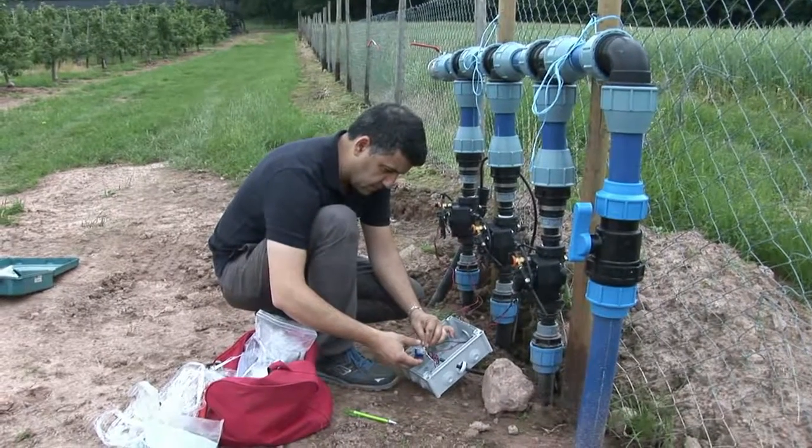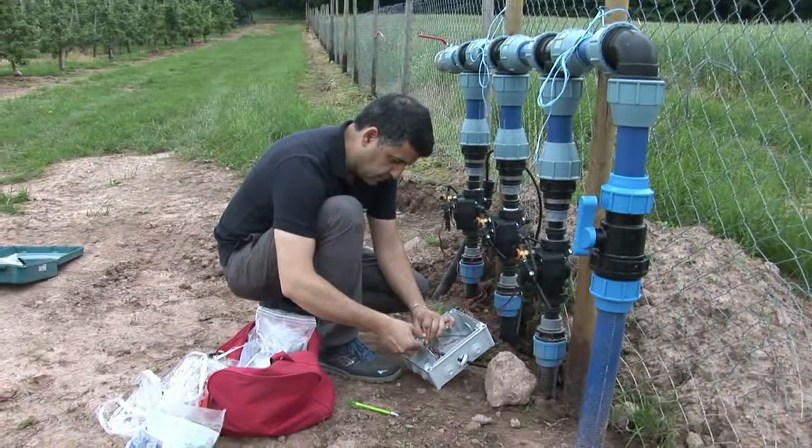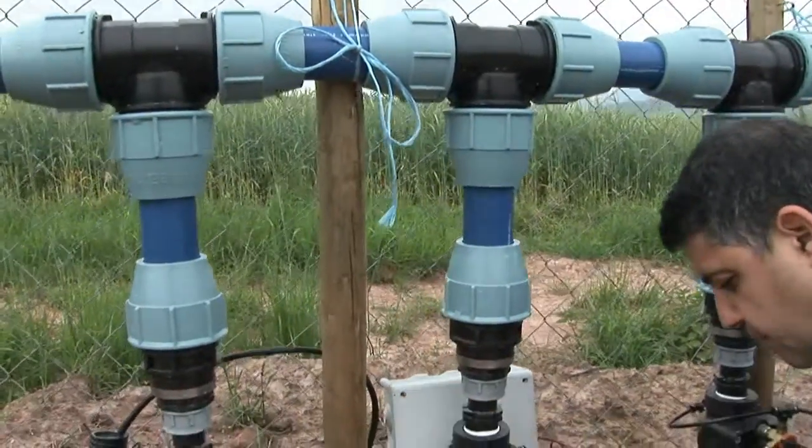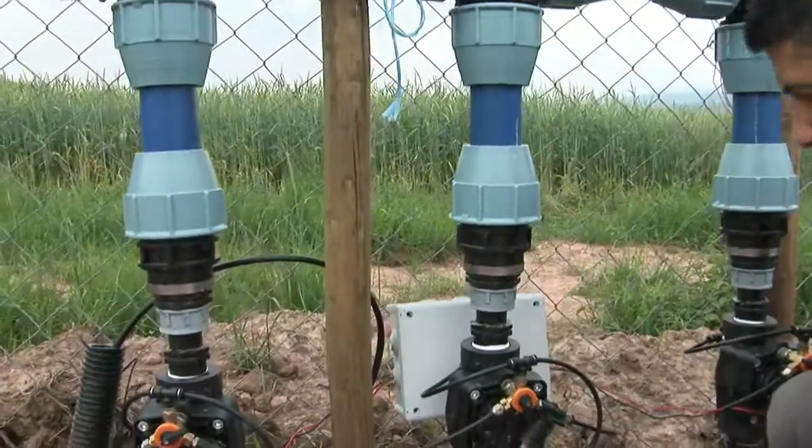Here we see one of the distribution stations. The pipe in front, with the blue handgear, is the inlet pipe coming from the head station.